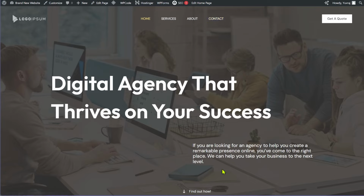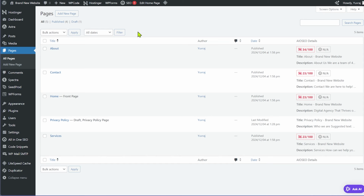So I'll do this in two parts. First, we'll look at the post itself or the page itself. Then I'm going to show you how to change the header area, which is the menus and the logos and the buttons. So let's head to the home page here and I'll hover over it and you'll see a few different options. So we'll click the edit link here. And this will open up the block editor in WordPress.